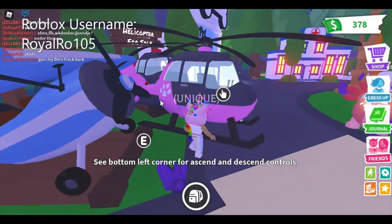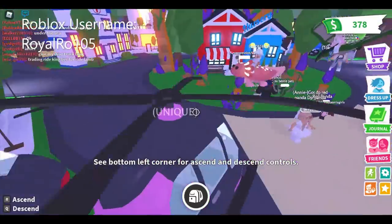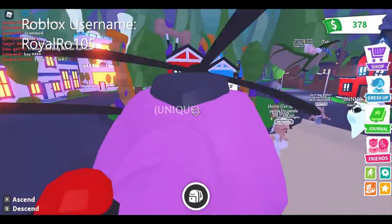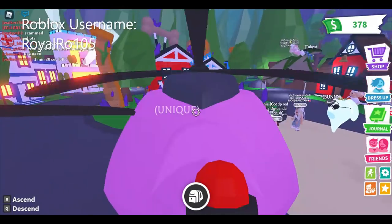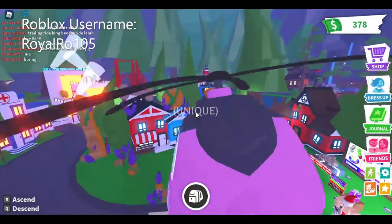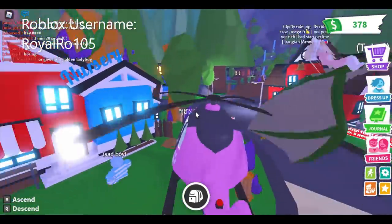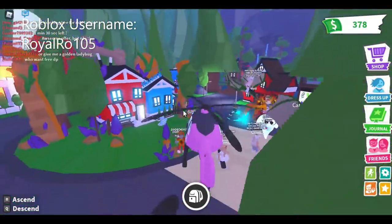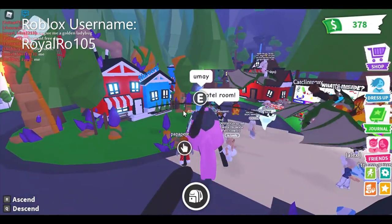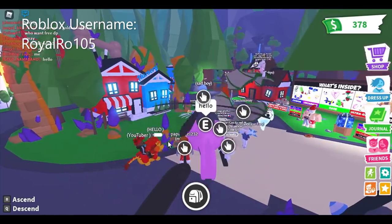OMG, guys. Whoa. Wait, see bottom left, R, Q. I don't know how to drive this. R, Q. I'm gonna try, so let's go Q. I'm so bad at driving. Am I stuck or something? No. Wait.